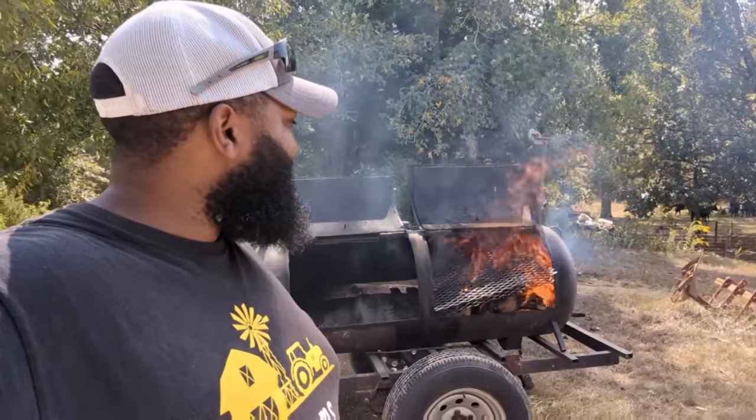And as y'all can see, we had a grill going back behind us. We got a nice fire going on back there. It's hot, burning my neck. I make sure I'm not on fire. But the fire is going good back there.